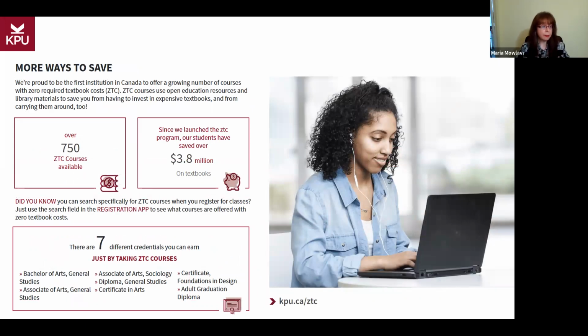So, ways to save at KPU. We have a new program: KPU offers the first zero textbook cost program in Canada, which gives access to open education resources. So students don't need to buy the textbooks. They can go into libraries and online, and they're able to access any documentation or textbook they need to use. We actually offer 7 different credentials where they don't need to buy a single book if they don't want to. That, of course, brings a lot of savings into the student budget.